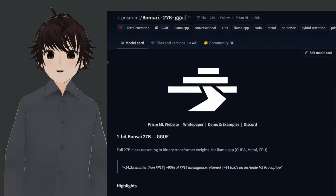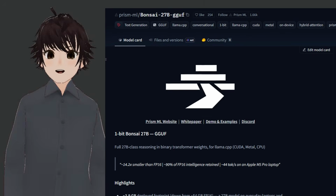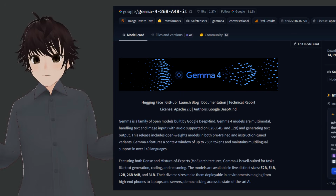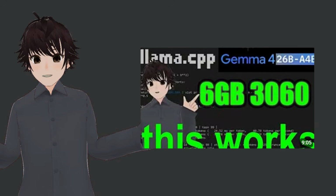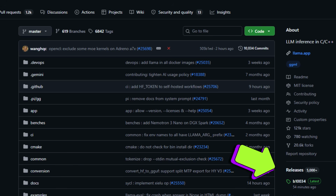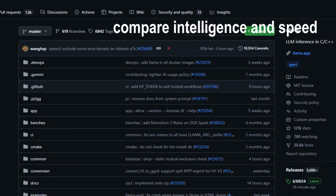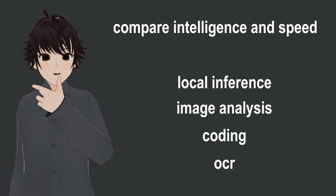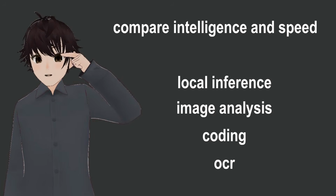We will be testing the intelligence and speed of the new Bonsai 26B 1-bit model on a 3060 6GB laptop GPU. We will also compare it to Gemma 4 26B, which I tested on the 3060 with a consistent 30 tokens per second. We will be using the latest llama.cpp to test the Bonsai model and compare the results for the same prompt in the Gemma 4 app online to see if it is worth switching to this model locally.